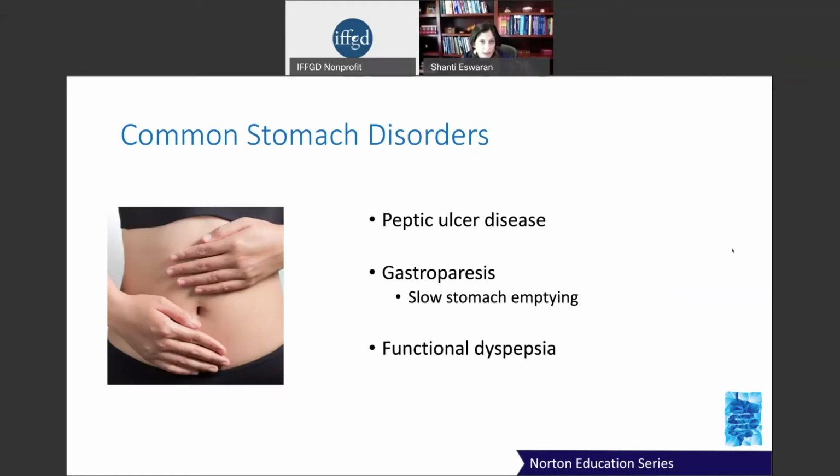Gastroparesis is a motility disorder of the stomach, which is caused by slow stomach emptying. Here, patients might have abdominal pain related to food, nausea, and vomiting. And then another common disorder is functional dyspepsia, a disorder where we can't exactly understand why patients have symptoms, but in this case, an upper scope may be normal, and blood tests and motility testing may be normal as well.